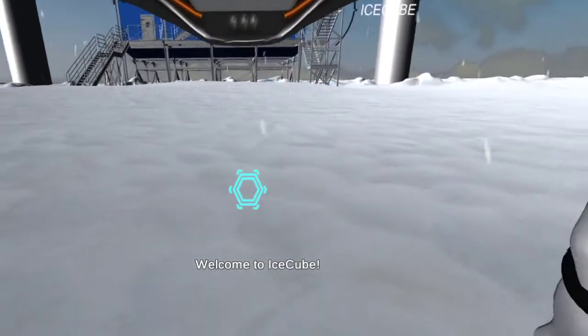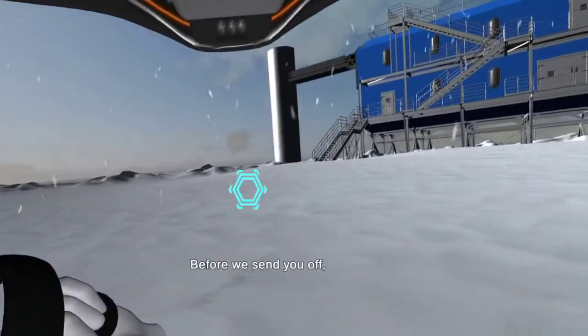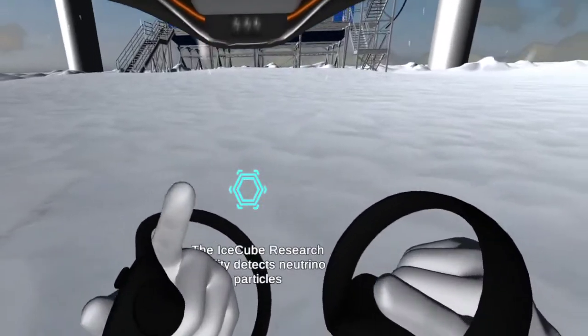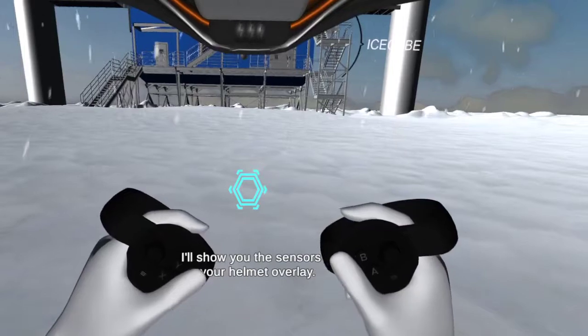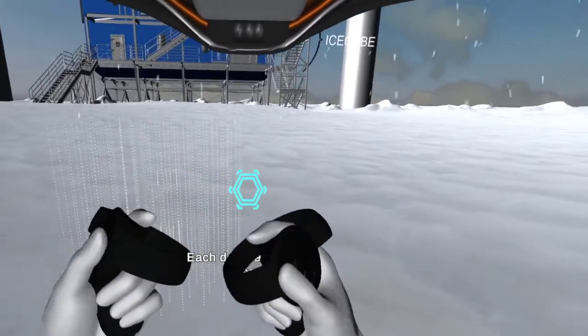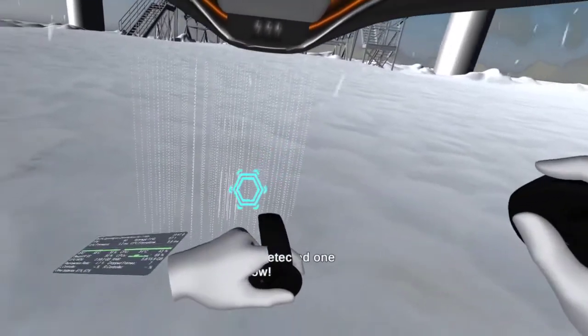Welcome to IceCube. I'm glad you could make it all the way down to Antarctica for this mission. Before we send you off, let's brief you on why you're here. The IceCube research facility detects neutrino particles sent from deep in space. I'll show you the sensors in your helmet overlay. See that grid below the facility? Each dot is a sensor that detects light from a passing neutrino particle.